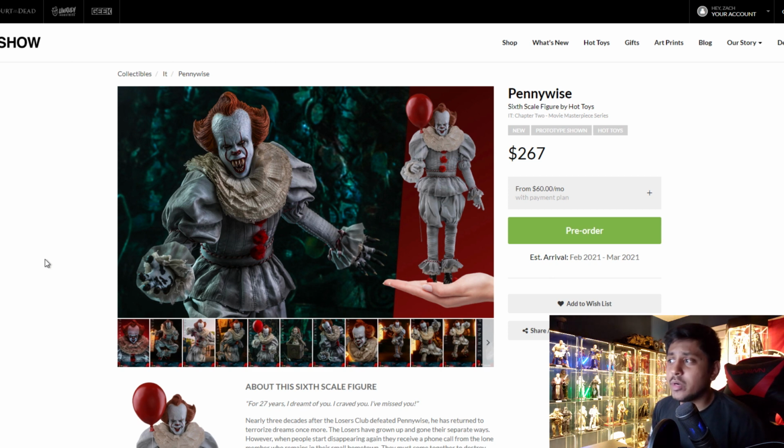Releasing in February 2021 to March 2021, give or take. Some figures we're getting early. Usually that happens with Marvel figures, not too much of Star Wars lately. They've been focusing on Marvel and getting them dished out a lot earlier than others. Like Scarlet Spider has been delayed to October with Sideshow. What else? Mud Trooper has been delayed to October with Sideshow. So certain things like that.